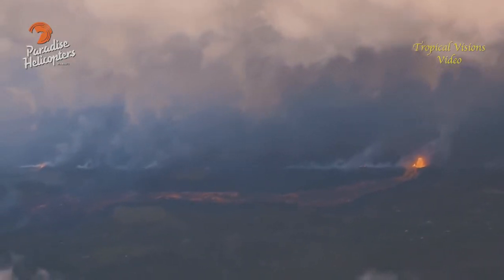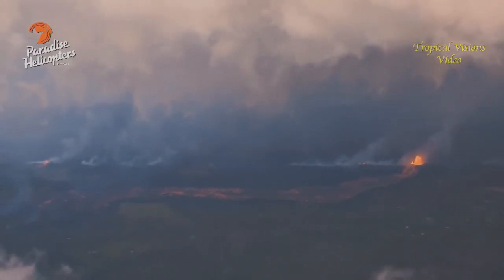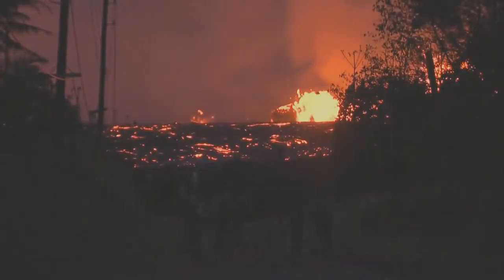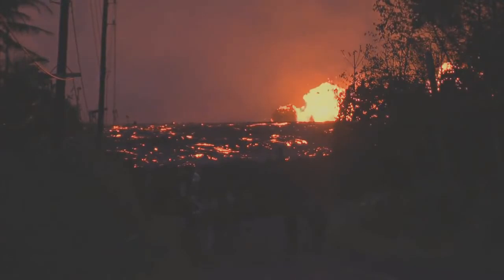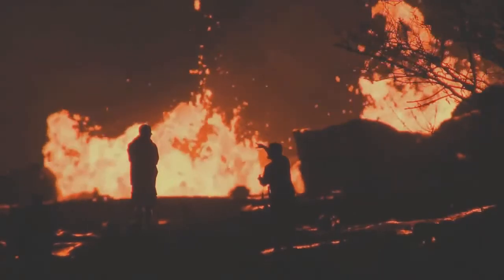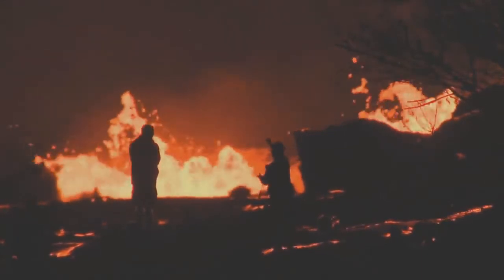So I can't really call it official because I'm not the scientist in charge. But we've been discussing what this means. Is this just a new eruption? And are we going to have to call it something new?